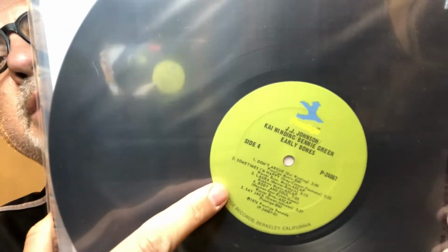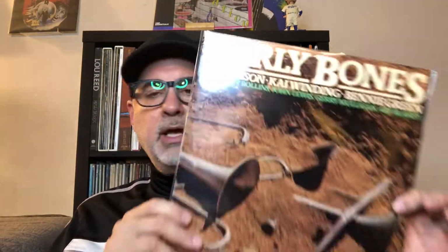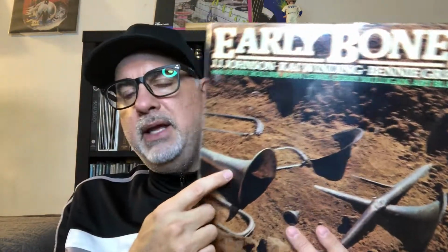It's on this green label, early 70s, Prestige. Sounds great, and for $6-7 you can't go wrong with both of these. So I think these are more of a comp. Typically some of these might be albums that, if you got the OGs, they'd be hundreds of dollars, but I believe most of the stuff on here is comped together and doesn't come from two separate albums.